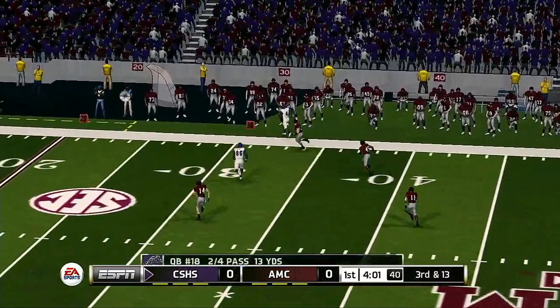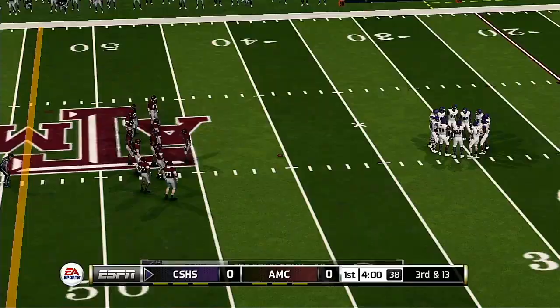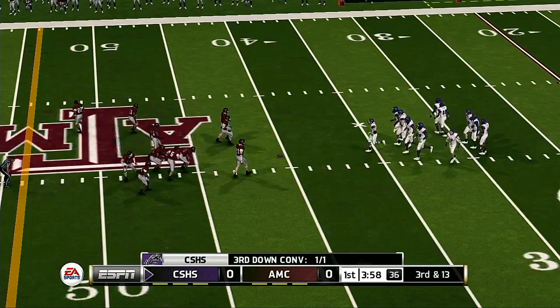He lets it go, and that one's fallen incomplete. Number four, the intended receiver. And so it's another third down upcoming here.